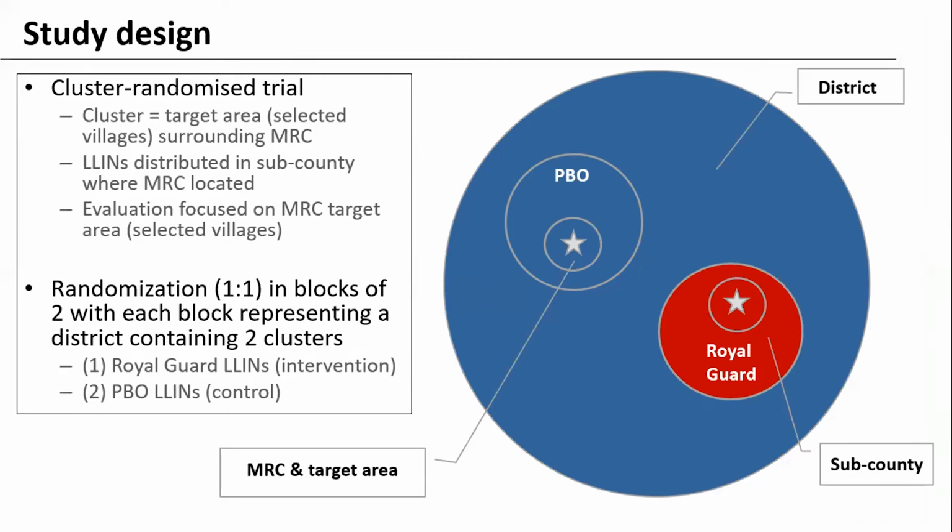So this slide is to show the study design, which is a cluster trial. The cluster is a selected set of villages which surround the MRCs, and LLINs were distributed in the sub-county where the MRC is located. So the star is the MRC, the smaller circle is the cluster or the target area where we are doing the evaluation, but nets were distributed in the bigger circle, which is the sub-county. And so you can see that we have 2 MRCs there with their 2 surrounding target areas, and one of them is assigned to Royal Guard and one is assigned to PBO. That is the way the study is designed.